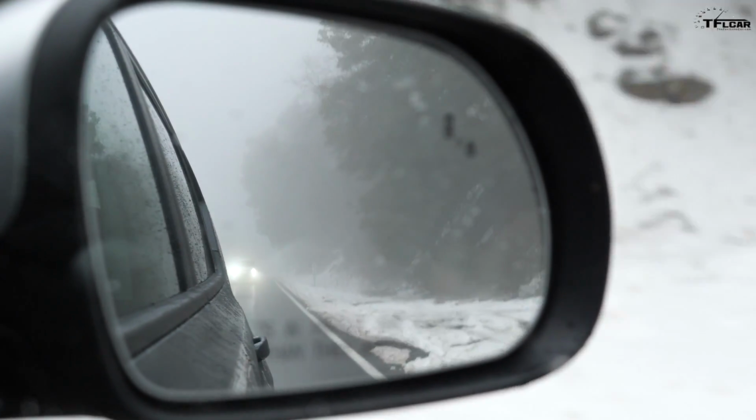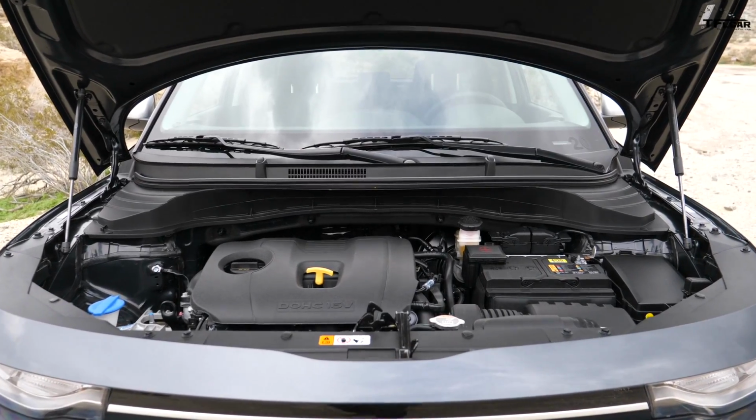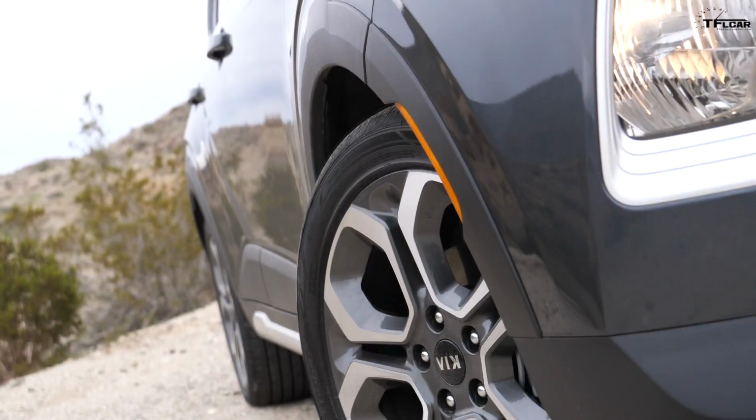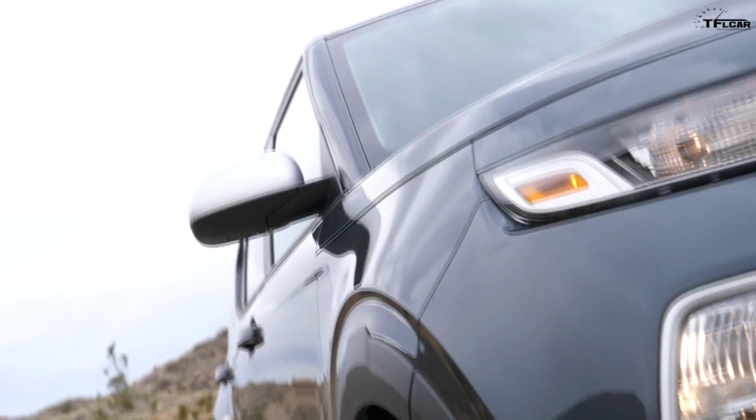I wanted to talk about something else. The transmission. I get it now. I know why they call it the IVT. It's supposed to be intelligent. And I thought it was a gimmick, but you know what? Actually, they did manage to do something. They managed to make a CVT feel like an automatic transmission. So what they did is they put in artificial steps. Basically, it kicks down the same way an automatic transmission would. It shifts, even though it's not shifting, basically.